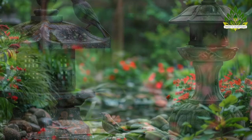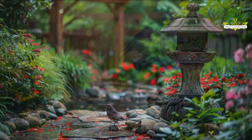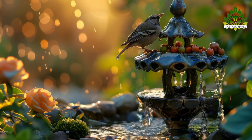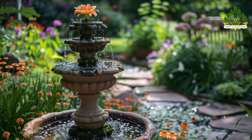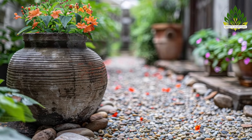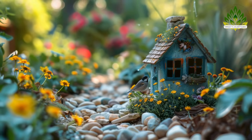From intricately sculpted statues to whimsical wind chimes, garden ornaments offer endless possibilities for creative expression and customization in small garden design. By strategically placing these artistic accents throughout the landscape, homeowners can imbue their tiny front yards or small gardens with a sense of character and individuality, transforming them into enchanting outdoor retreats that reflect their personal style and taste in stylish decor.